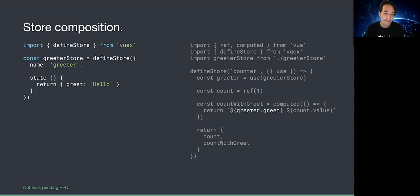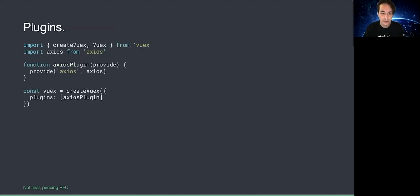Very nice. So this is really it for Vuex 5's core features. You can define a store, you can use it inside a component, and you can compose stores. Everything is typed and automatically code split. So, very simple. But the last thing I would like to talk about is, what about plugins? For example, what if we want to use Axios inside stores to call APIs?